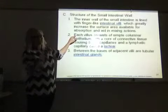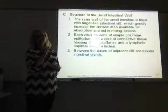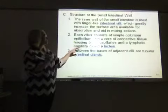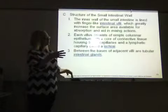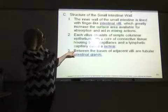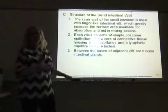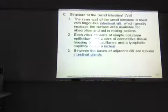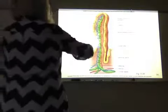Each villus consists of a simple columnar epithelium with a core of connective tissue. It has capillaries and a lymphatic capillary called a lacteal, and we'll look at a diagram of that. Between each villi are tubular intestinal glands that fit in between each one. The main thing there is your intestine has villi, and so there is one villi or one villus.